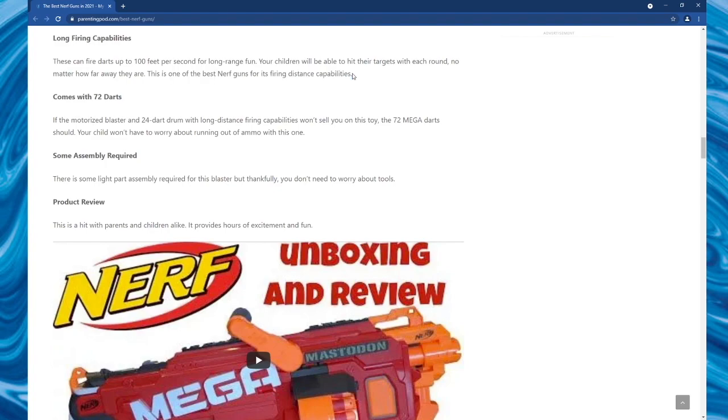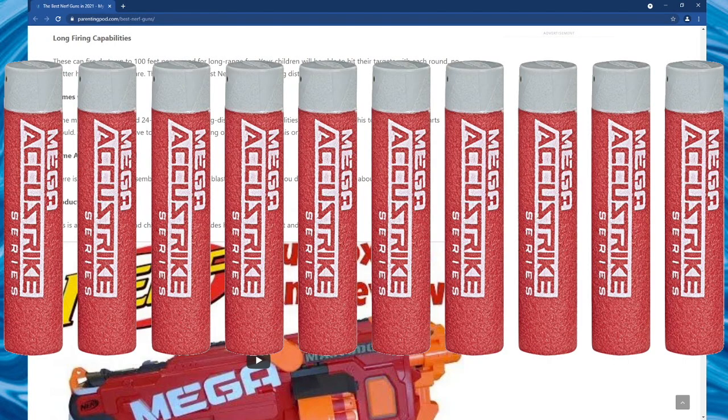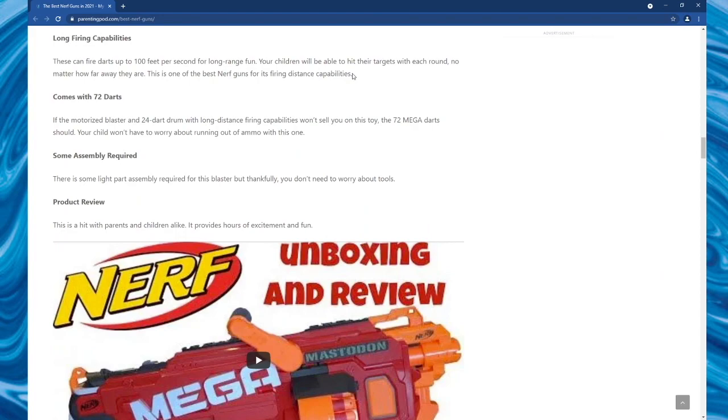No, no, and no. It does not fire 100 feet per second. I think it fires at 70? I'm not 100% sure on that. If I'm wrong, I'm sorry. But no, your children will not be able to hit their targets. You definitely need AccuStrike darts, which this does not come with. And no, the range is not equal to 100 feet, like I'm assuming this is implying. 100 feet per second does not mean that the blaster actually fires the darts at 100 feet. It just means that's the velocity they are at when they leave the barrel, which I don't think is correct anyways.